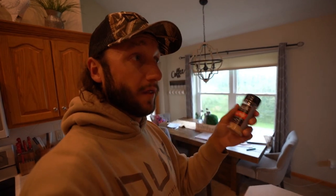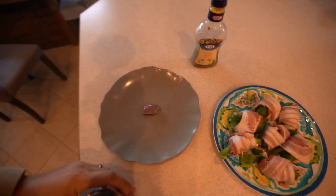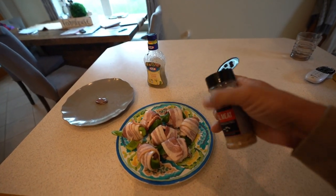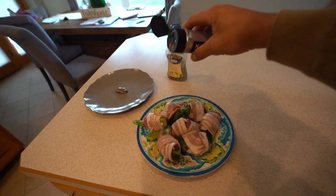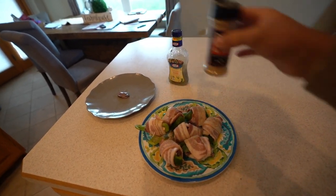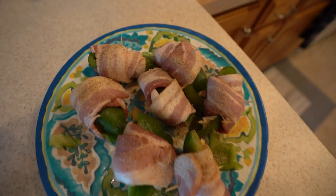Oh yeah, that all meat seasoning. It's not just meat seasoning. It is all seasoning. I use it on my potatoes, on my corn on the cob, about everything. So we did that, and now we're gonna take this, give her a good old pop. We're gonna put us a little dash, ooh, easy Bob, easy. A little dashing on our bacon. Oh yeah, just like that right there.